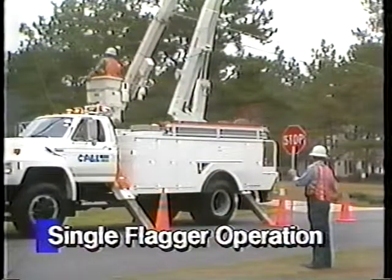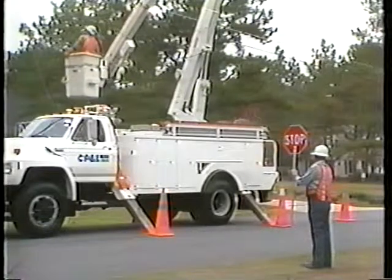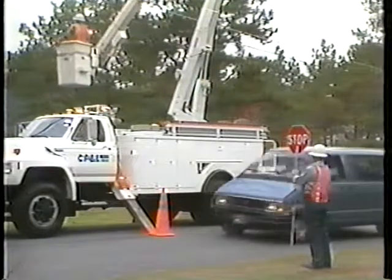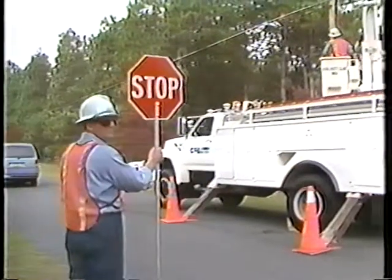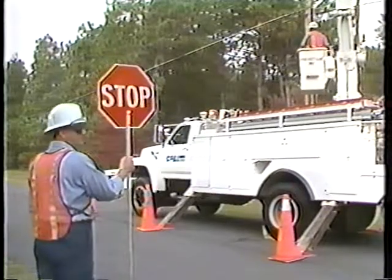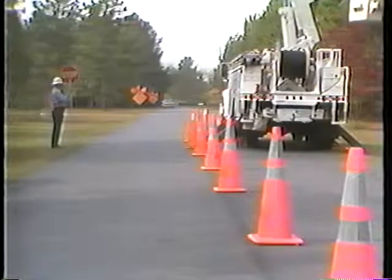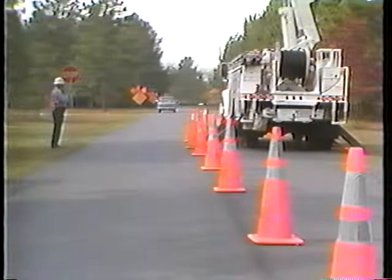The first situation is a single flagger operation. Sometimes only one flagger is needed to control traffic on a low-volume 2-lane road. Where only one flagger is used, the work area must be short and on a straight section of roadway. The flagger must be visible to approaching traffic from both directions.